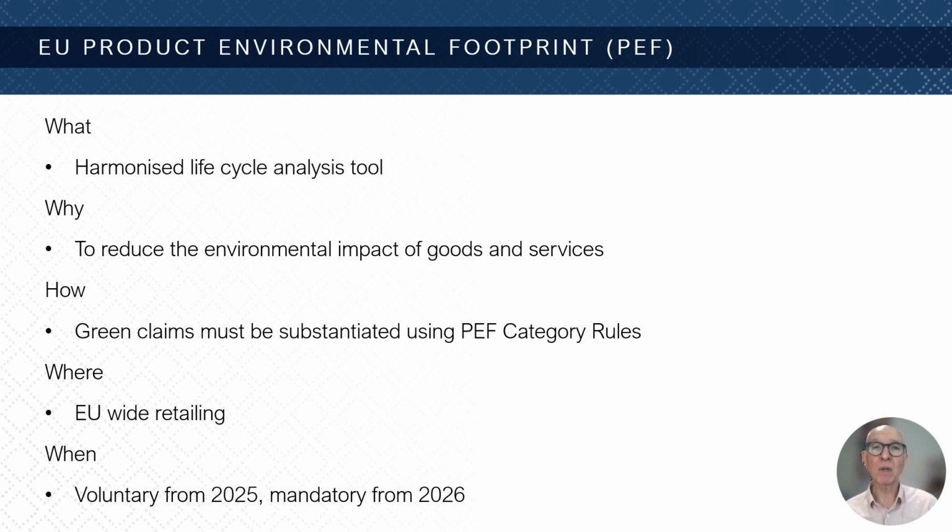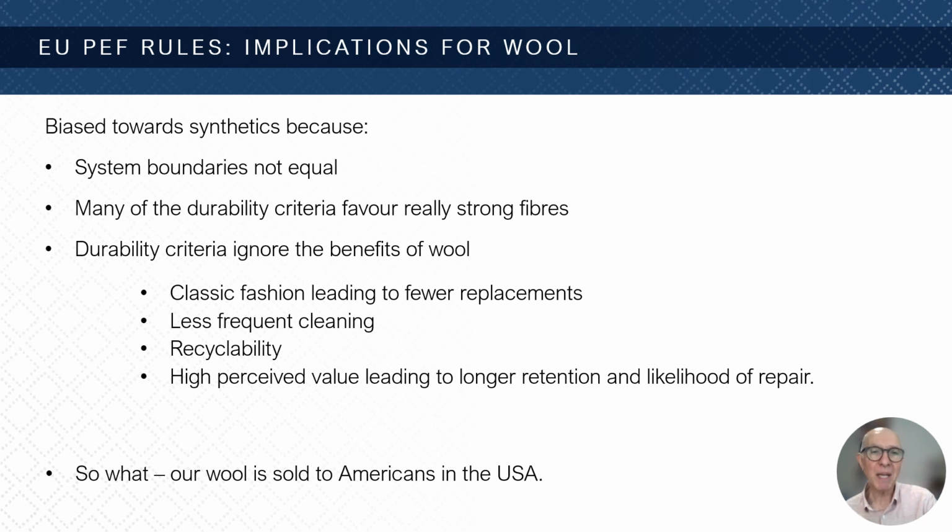So, what, if any, are the implications for wool? The main implications are associated with the bias towards synthetics because the system boundaries are not equal for synthetics and natural fibres. The land, the sun, energy and water to grow the plants needed to create oil millions of years ago cannot be measured, so have been ignored. Energy and water needs for natural fibres are not ignored. Thus, natural fibres such as wool look bad. Even bio-based synthetics, which are touted as eco-friendly, fare worse than their fossil fuel-based counterparts.